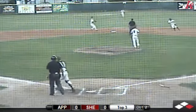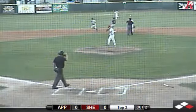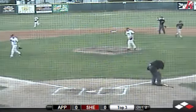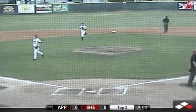Swing, a hot one to second. They'll flip to second. 4-6 on the force. And that is it for the Legends. 2.5 innings of play, still scoreless.